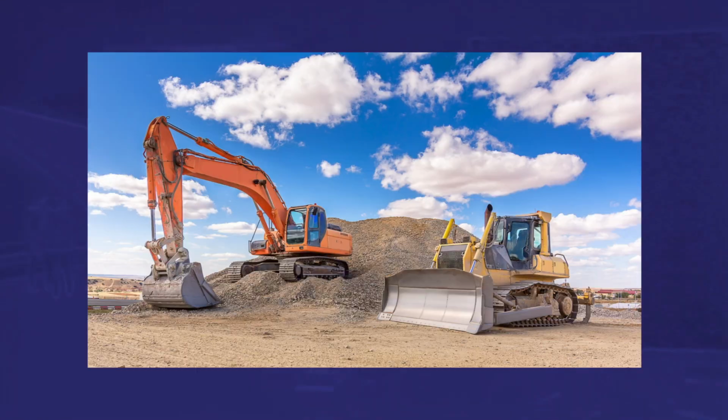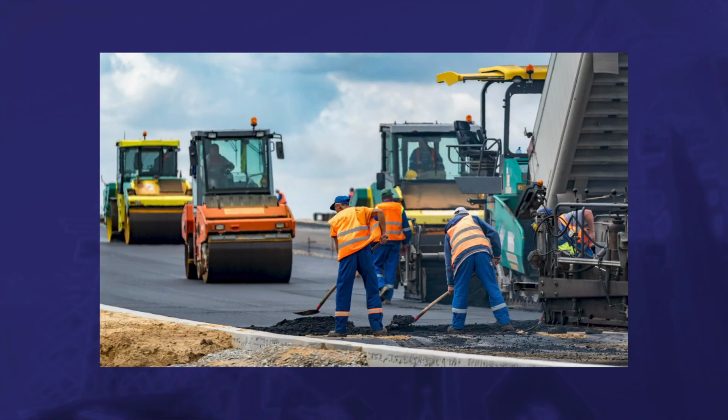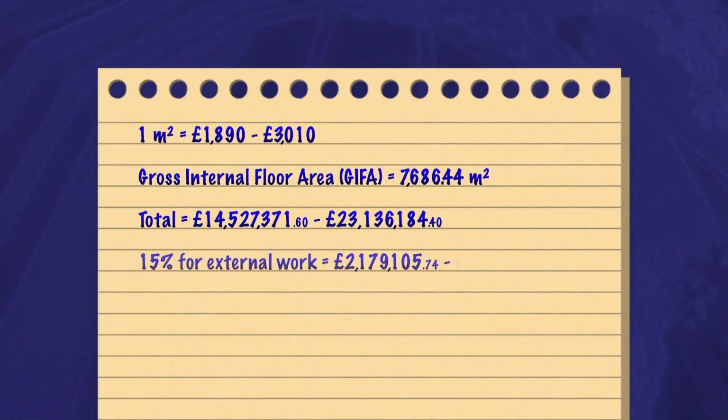External work like excavating the site prior to laying the structure's foundations, and later laying out a driveway around said foundations, could be assumed to be 15% of our estimated range, which would amount to somewhere between £2 and £3.5 million.